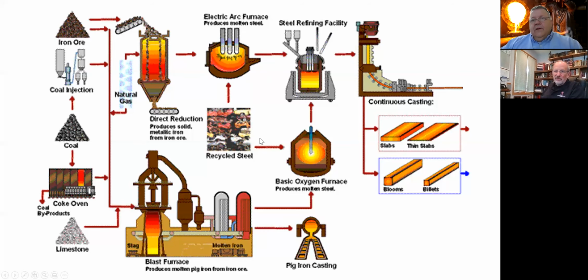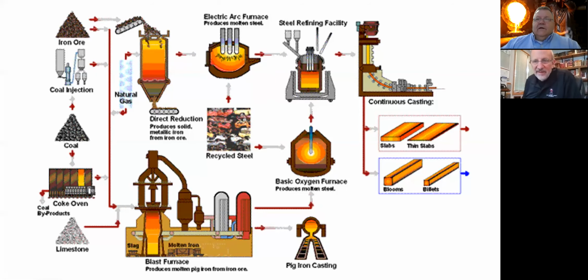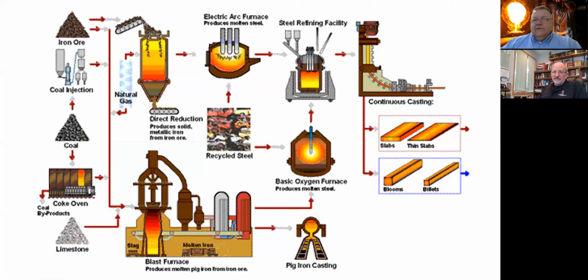So the biggest green organizations in the world are your steel mills. Absolutely. In fact, the piece of steel you touch probably has atoms that were in some Roman sword. That's how recyclable it is. We recycle everything. Yes. And so all the steel is cast. It may be cast continuously or in an ingot or as a casting.